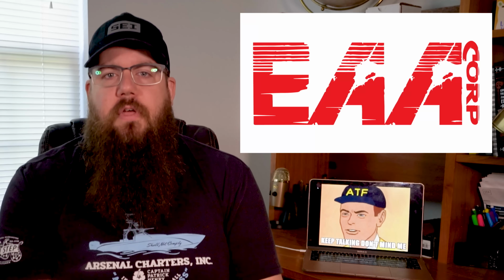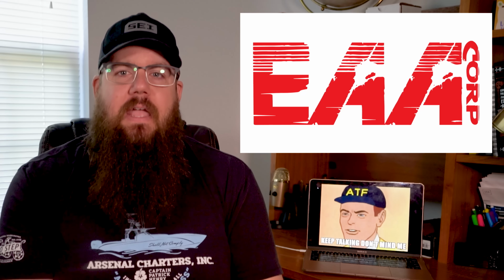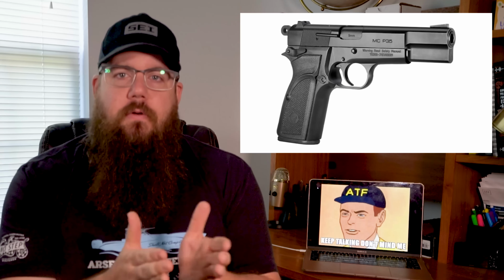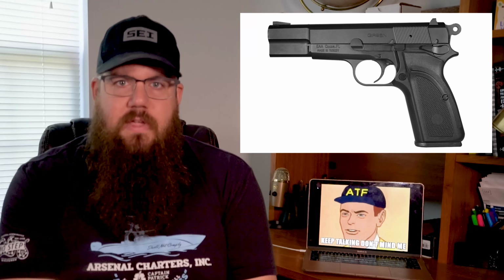Let's keep moving with another offering from EAA. It's called the Girsan MCP35. EAA is an importer. It's a Girsan. But it is essentially a Browning Hi-Power clone. It's a hammer-fired 9mm and comes with a 15-round mag, has an ambi safety, a 4.5-inch barrel, and plastic grips.